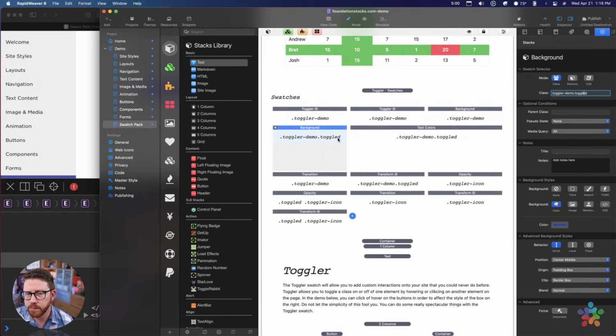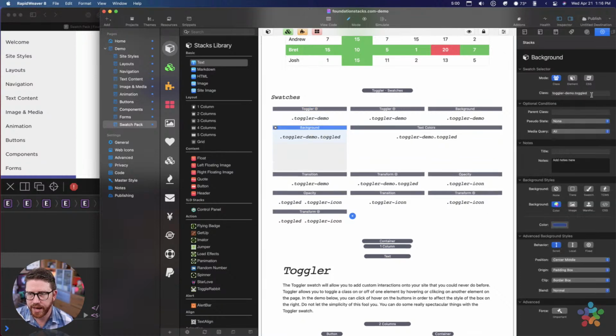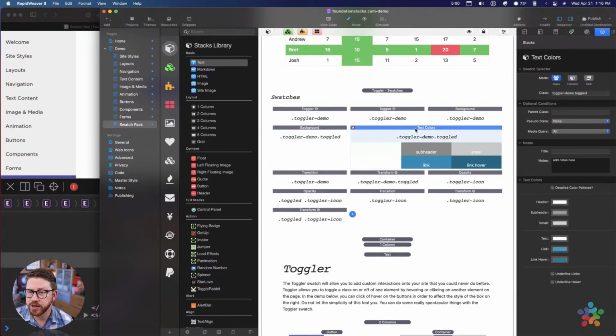Now remember, this toggled is the class that you add inside the toggler swatch. So whatever class is here is what you would add here. Same thing with text colors. I have a text color swatch. I'm going to change the colors to be white when I have the toggled class added to the demo.